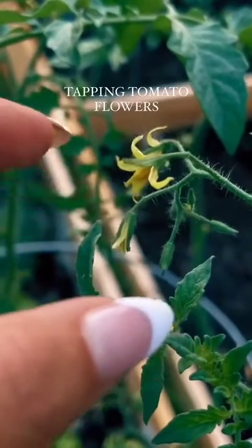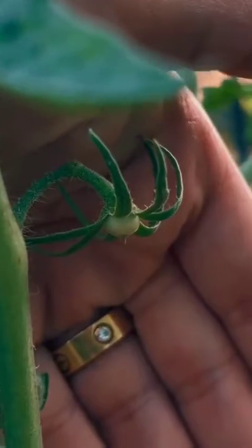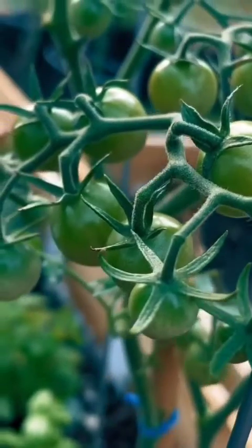Getting more tomatoes by flicking the flowers or tapping them on the top. This will help to yield quicker growing tomatoes and more if you're not getting enough pollinators.